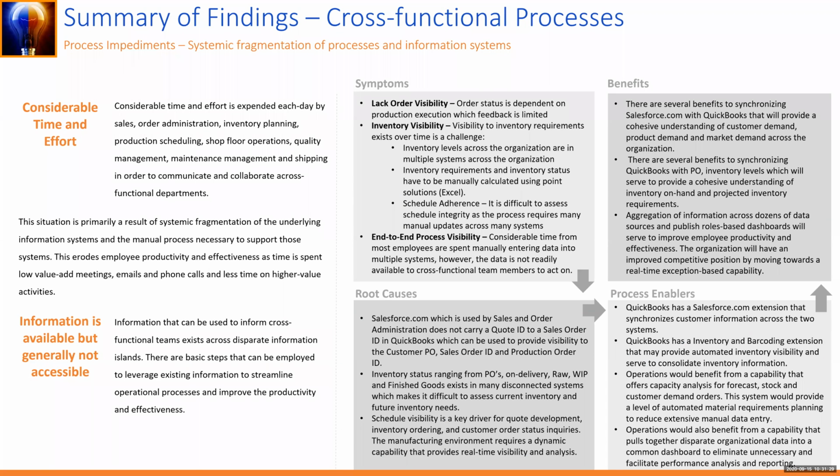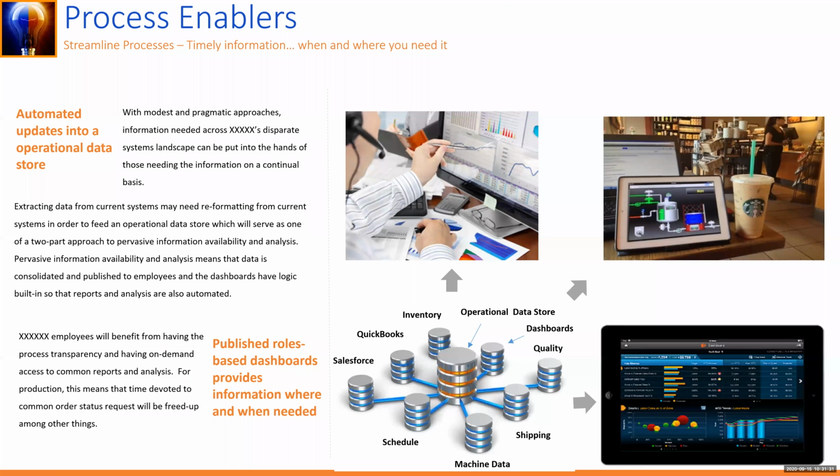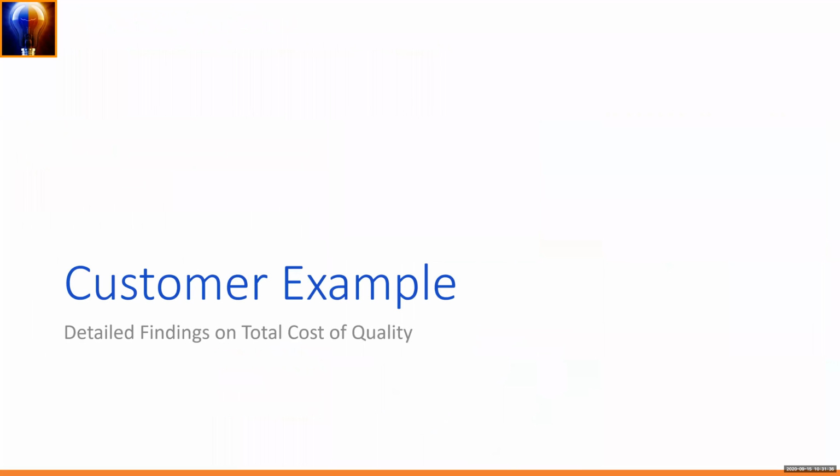And so then we mapped out some of the different root causes, a summary of findings, looking at cross-functional processes and so forth. What are some of the process enablers that they could put in place? And we delivered that very quickly. That was actually a very quick analysis for that investment firm. They wanted that turned around within a week. We spent a few days on site with the customer, collected additional information from them, and then we were able to deliver the report by the end of the week.